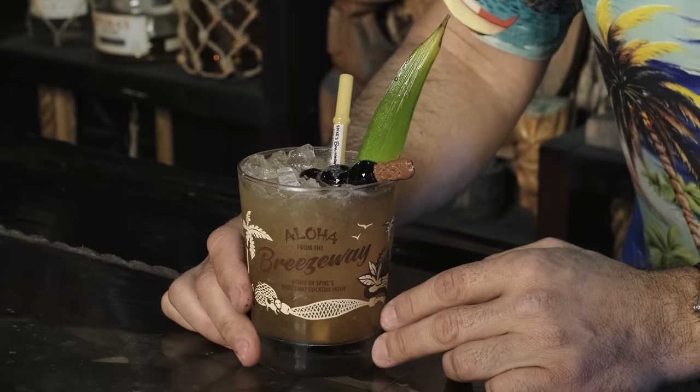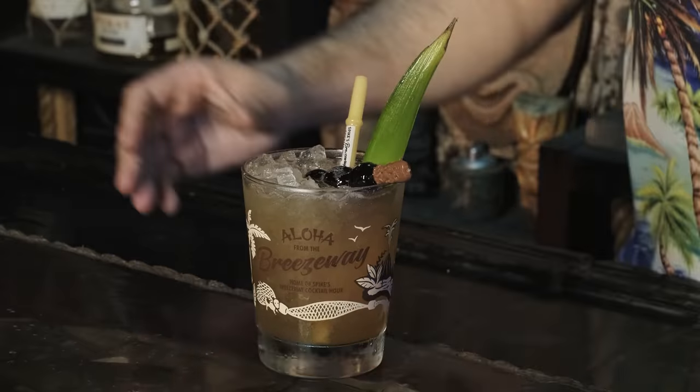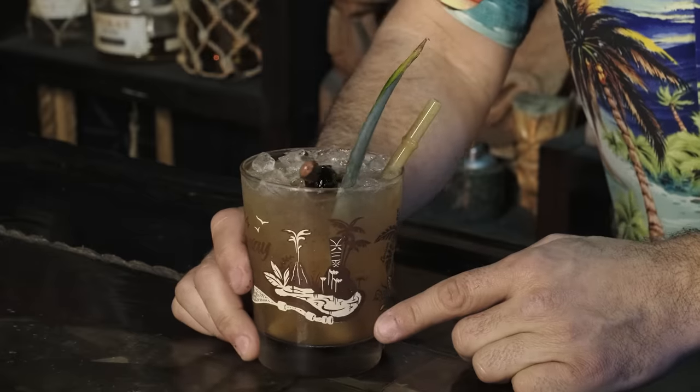And of course it says Aloha from the Breezeway, home of Spike's Breezeway cocktail hour, where we've made a zillion different cocktails for the last 2 years, tiki specific. And then as you come around, there's the Breezeway volcano with the tiki and the waterfalls and stuff.